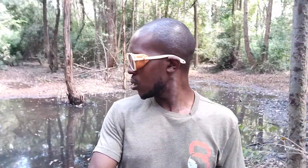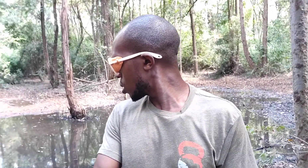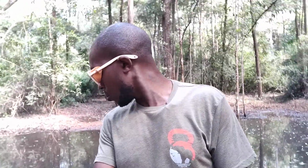So this is a certified wetland. This looks to be temporary. Only happens when it rains. This one is much smaller than the others. Yeah, since it rained recently, I think that's why there's water here. But I've never been here during the dry season, so maybe we'll have to come back and verify our assumptions.